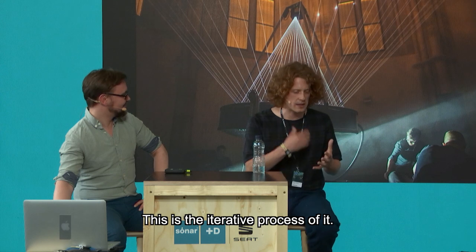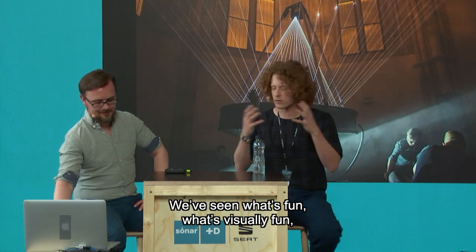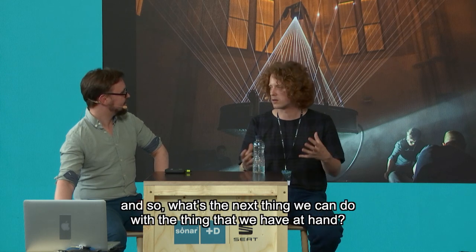But again, this is the iterative process of it. We've seen what's visually fun, and so what's the next thing we can do with the thing that we have at hand? Inflating it. We can inflate it.